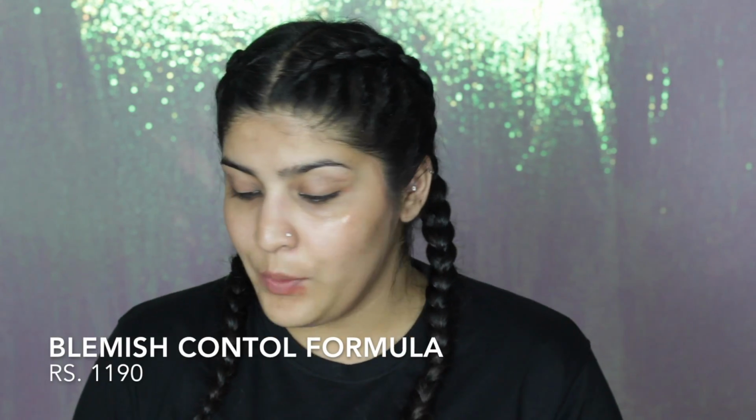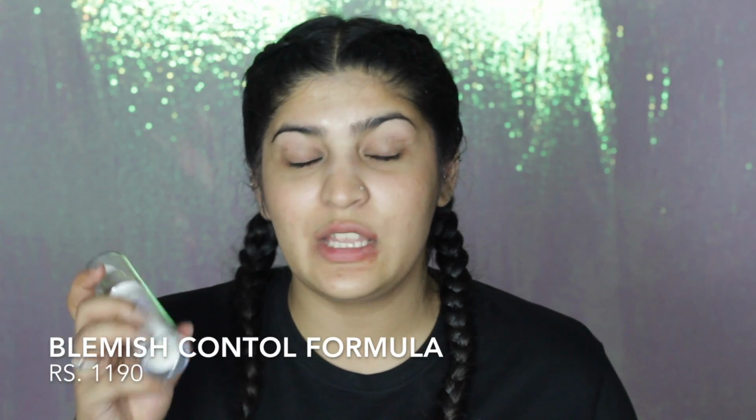So for the next step, we have the Blemish Control formula, which is the original product that I bought because I do have acne issues. I deal with acne, I have scars and everything. So if you've been following me for a while, you would know that even though I'm getting pimples, none of them are leaving any scars except this one, which I got on my upper lip, which was really nasty. It was so huge, I can't even tell you guys, and it was so painful. But I got a couple of pimples on my forehead and on my chin, but they haven't been leaving any scars. So this is what I have been using.